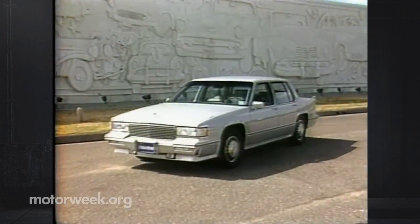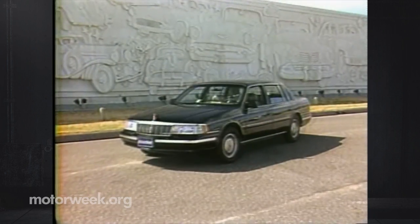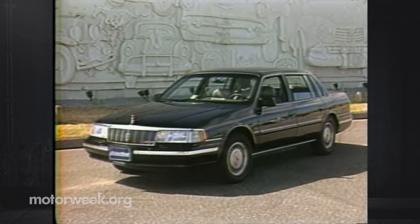But we were deadlocked between the front-wheel drive pair. Half our staff preferred the Cadillac Touring Sedan with its stronger V8 engine and predictable ride and handling. The rest swung to the Lincoln Continental. Its sophisticated electronics, excellent interior, and tight cornering composure drew applause, if not an outright win.